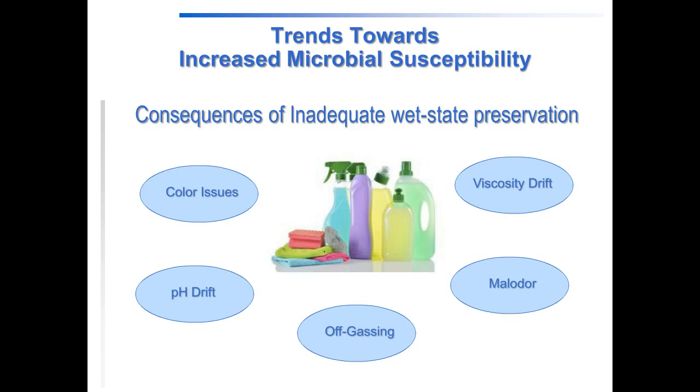Microbial metabolism can result in off-gassing and ultimately bulging of the containers, which often can result in recalls of products off the shelf. Again, instability of the product can result from off-gassing. Malodor is probably one of the most identifiable consequences of inadequate preservation. The product just smells of spoilage and can be rejected by the consumer, but also serves as an indication of microbial metabolism that results in instability of the products. Additionally, viscosity drift can occur that can result in both instability as well as lack of performance of products.